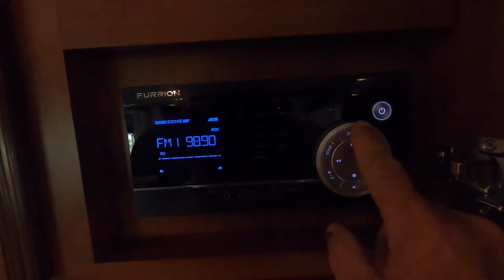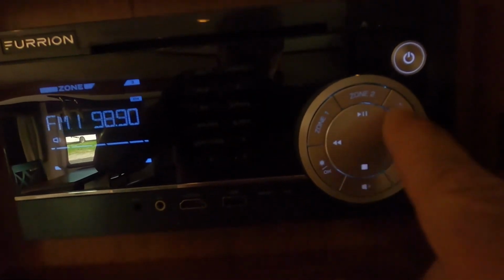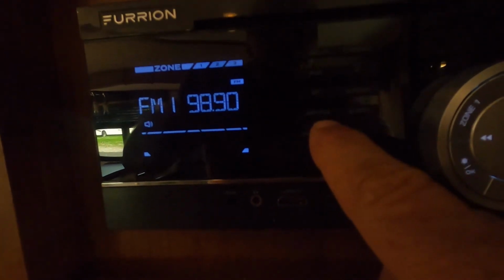Zone 2 is indoors. Turn on and off your zones. Crank your music outdoors, or all three. Auxiliary, Bluetooth, AM, FM, CD, DVD player. Fireplace, not just for looks anymore.